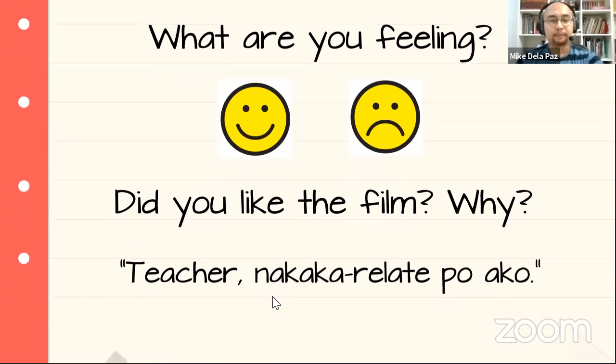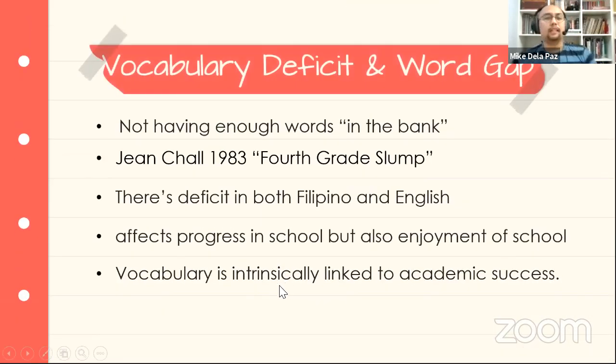Right? And so, vocabulary deficit and word gap is very crucial because it's simply put, okay? I just wanted to focus on this. You don't have enough words in the bank. You don't have enough vocabulary in your mind to be able to progress in your reading and your literacy. In 1983, matagal na to, ni Jean Chall, it's the fourth grade slump. And it's also true for our setting in the Philippines.